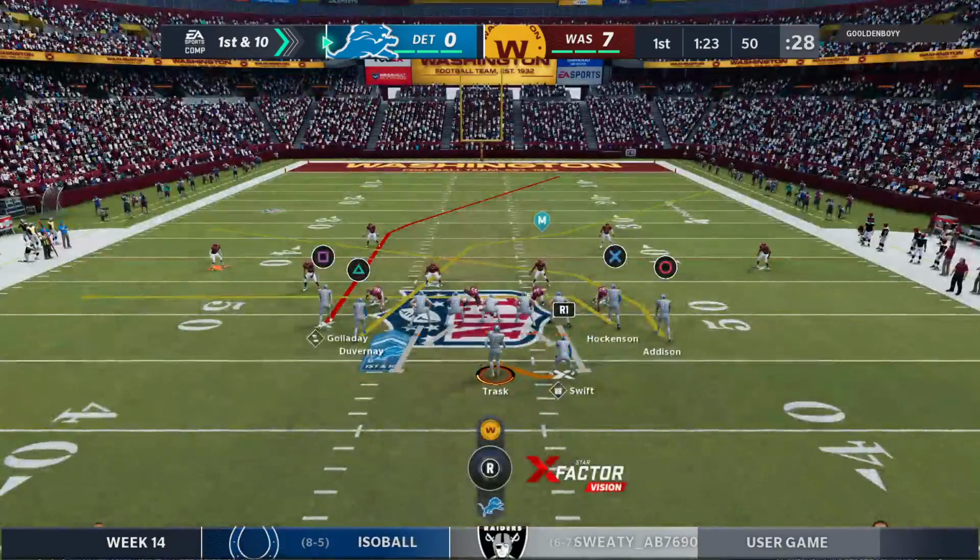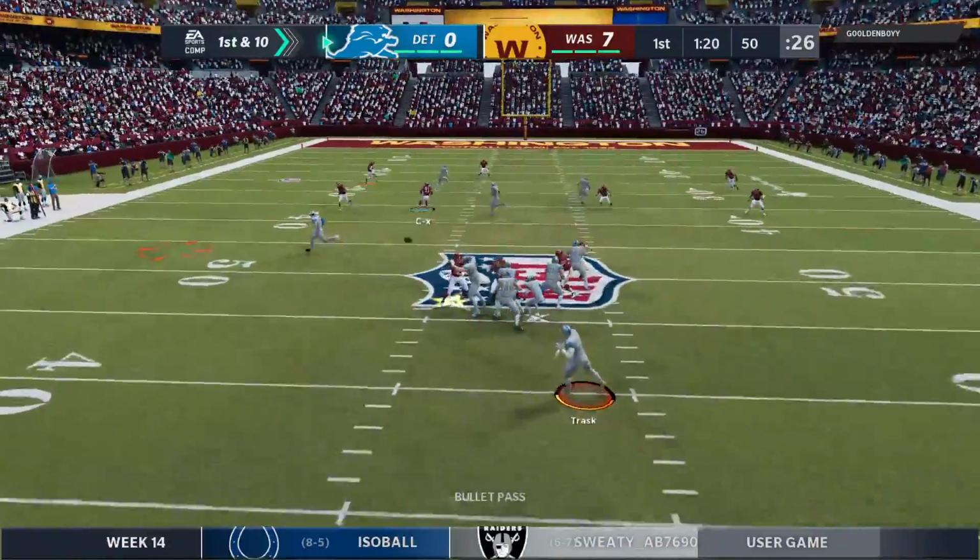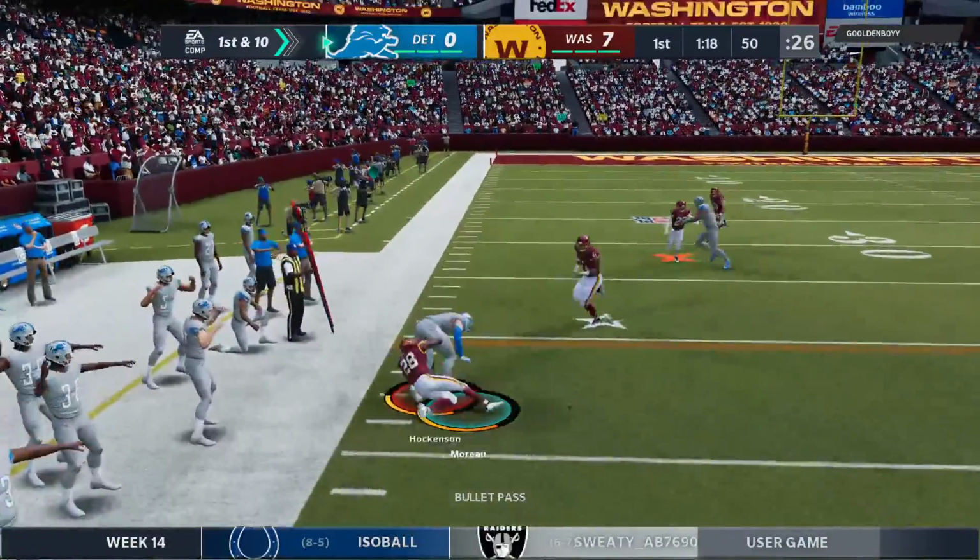You're like, oh, fatal last words. Every time we hear that, things tend to fall apart a little bit, and that's what we saw there. Didn't get enough on that throw, and it turned into an interception.